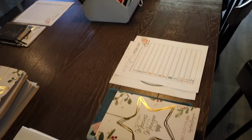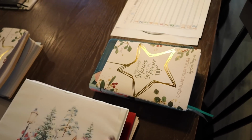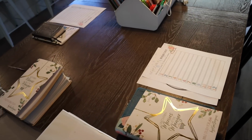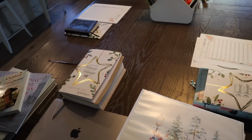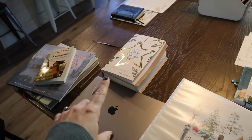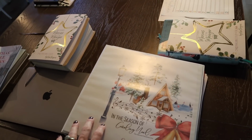I had all my stuff printed out and put into my folder here, as you can see, and so I'm prepared to pull out those sheets every morning. So this is what Morning Basket is looking like for us through the Christmas season: Christmas books, our Bible study, World Watch, and a lesson in this.